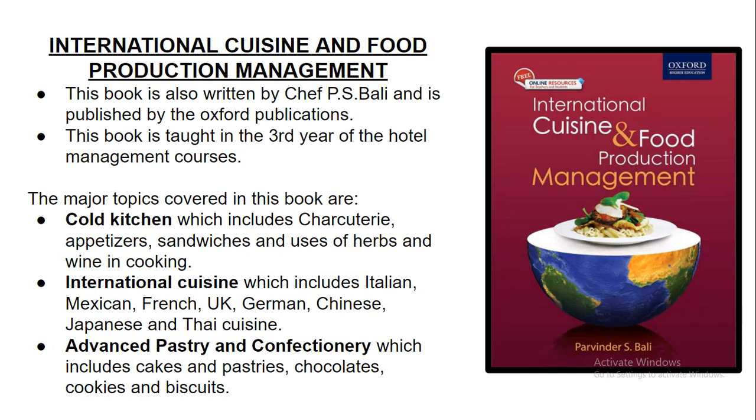Then coming to International Cuisine and Food Production Management. This book is also written by Chef Parvinder Singh Bali and is published by Oxford publication. This book is taught in the third year of hotel management courses and is very important for the students who choose international cuisine as their future goal. So this book is very important as it teaches us international cuisine in detail. Many different types of international cuisine are taught in this book, which I have mentioned.